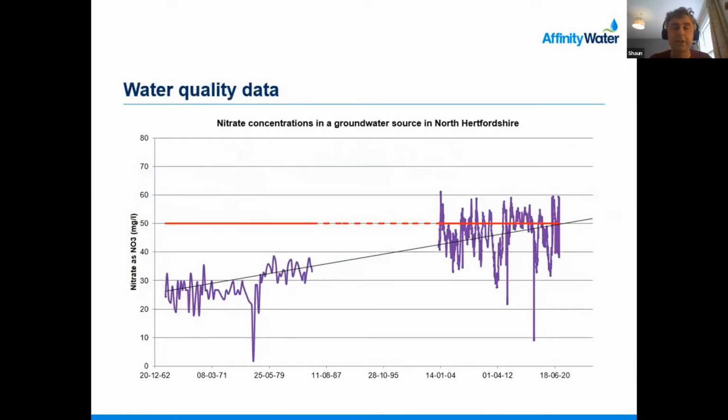I'm just going to finish off with some water quality data. I guess we've all got quite used to seeing line graphs over the past year for a different reason, but I'll just give you a flavour for water quality locally for those of you who farm locally. This shows nitrate concentrations in one of our groundwater sources in North Hertfordshire, going back to the 60s, and it highlights in a local context how those nitrate concentrations have increased over the past 60-70 years. There's a bit of a gap in that data, but essentially the trend is upwards.